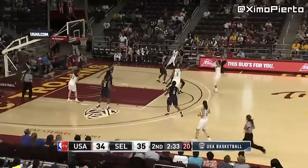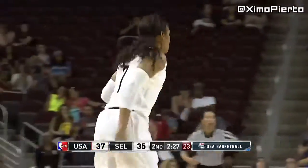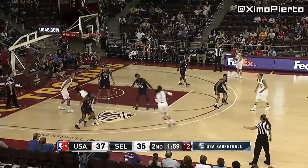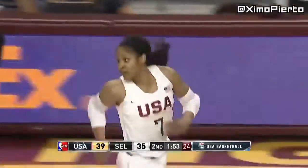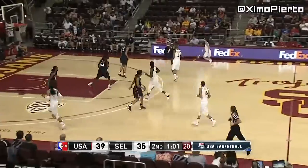Maya Moore, who will say, yes, I'll take that three and knock it down. But what I love most about Maya Moore, she moves so well without the ball. There she is coming off the screen, her ability to turn, attack the basket. Wow. Right on time, Maya. I appreciate it, girl. Wow, she backed you right up on that. To play here in the first half.